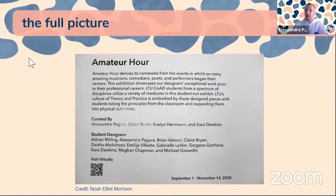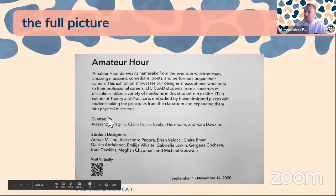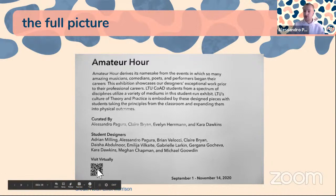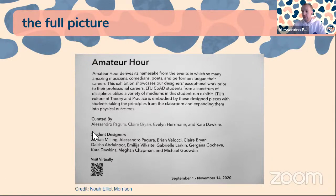And this is what you're greeted with as soon as you walk through the door. It is our little description of the gallery. It has the curation and leadership team, and shows all of our student designers, as well as the virtual code to the website that you can access as you're visiting the space. Instead of having physical hangups on the gallery, you can bring the digital element into the physical experience, so that all that information is accessible to anyone in the space with a phone.